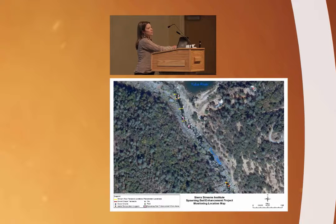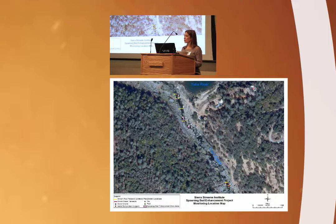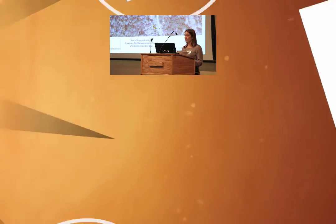Upstream of Site 1, it's worth noting, is an impassable waterfall. It's a natural waterfall, and so Chinook can't really get a whole lot farther up the creek than they can in our work area. And these are predominantly fall-run Chinook that we're dealing with.